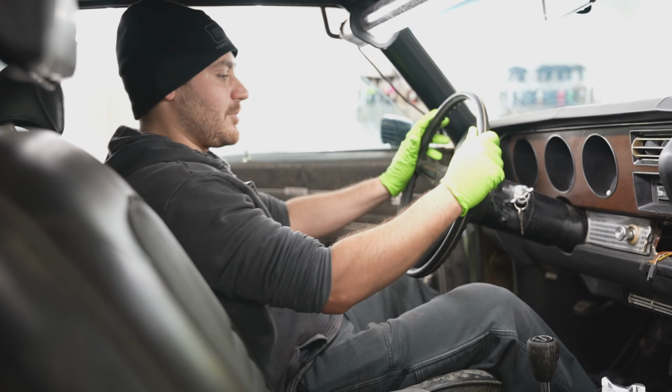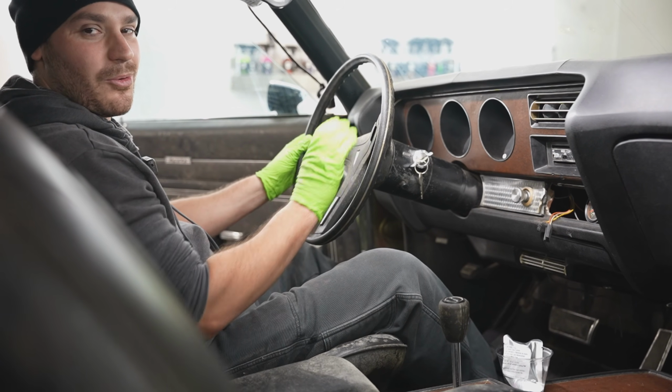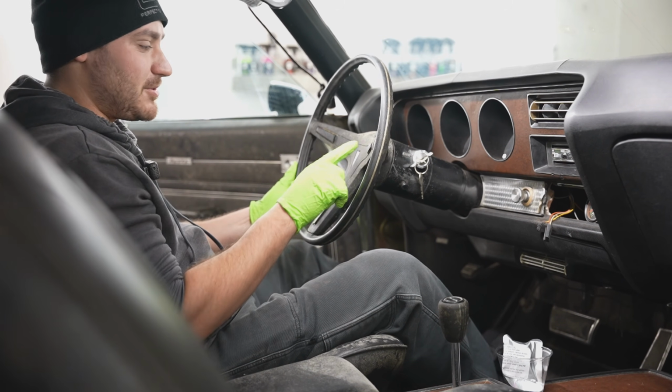I also love the steering wheel on this car just because I'm infatuated with cars that have multiple buttons for the horn. No other button on here does anything. These are all for the horn.